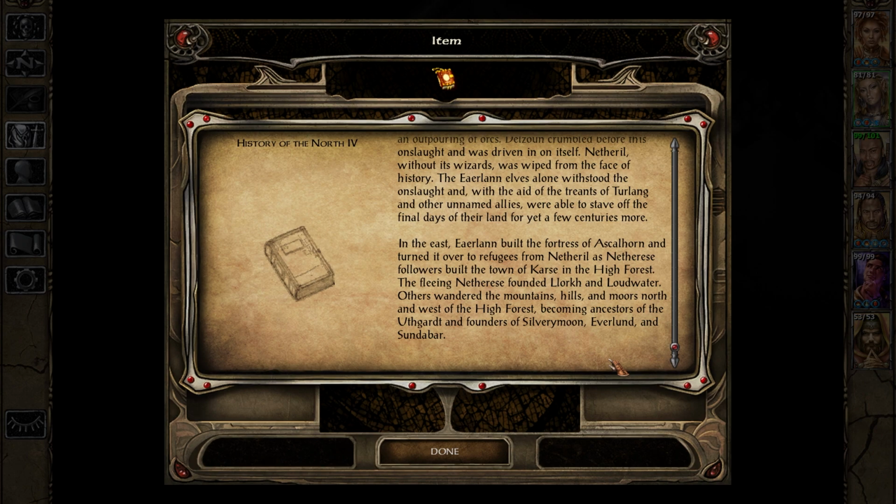In the east, Erlan built the fortress of Askelhorn and turned it over to the refugees from Netheril as Nezari's followers built the town of Kars in the High Forest. The fleeing Netherese founded Lork and Loudwater. Others wandered the mountains, hills, and moors north and west of the High Forest, becoming ancestors of the Uthgard and founders of Silvery Moon, Everlund, and Sundabar.